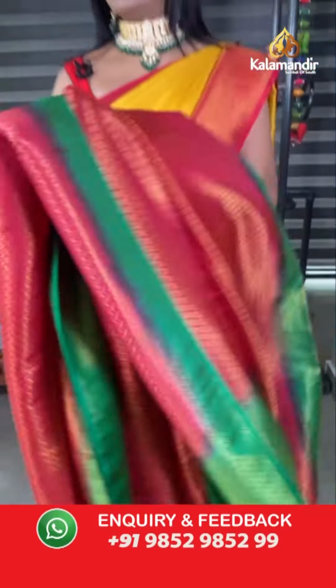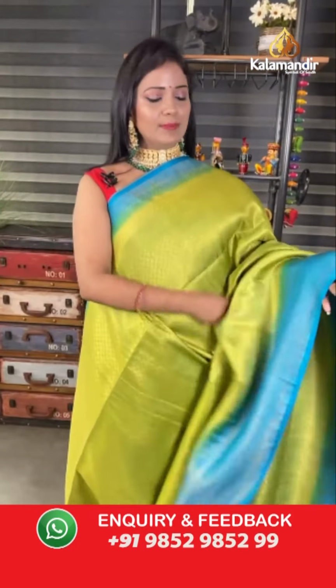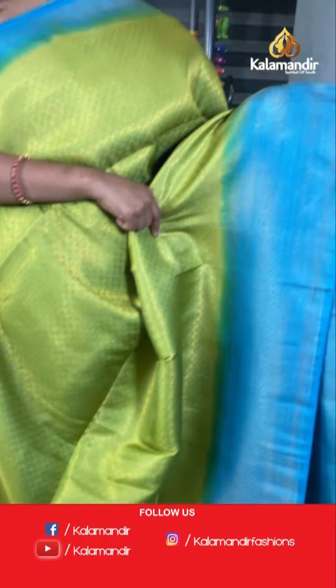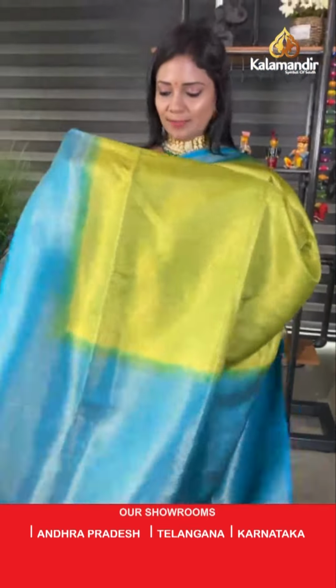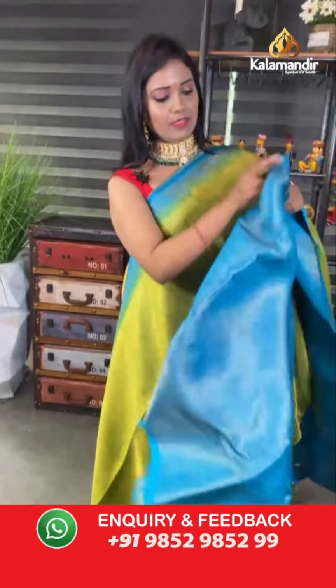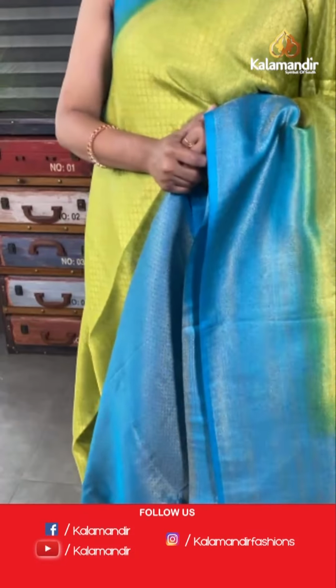Next saree. Olive green color with the blue. All over body floral brocade design. And border is with this diamond floral brocade. And also with this cross khadi. And lot of patterns on the border. Here we go with the pallu contrast. A floral brocade pallu with tassels. Blouses of contrast with the brocade design. Let's check code and pricing details of this saree.